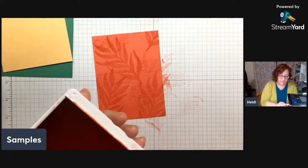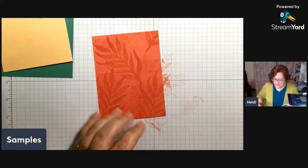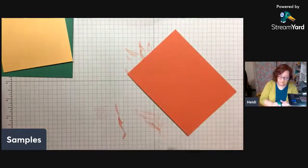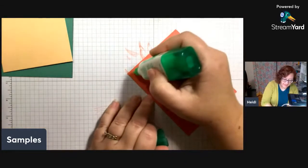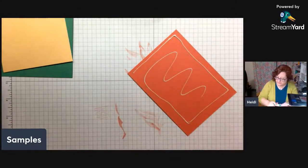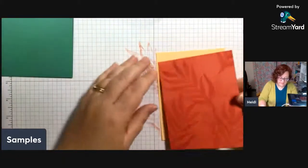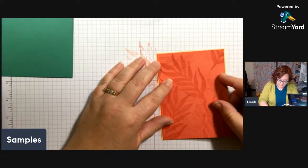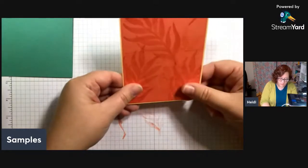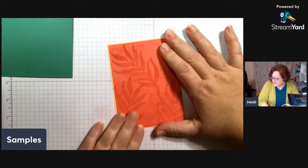Now I'm going to put away my Calypso Coral ink pad because I think I'm all done with it. And this is the background. I'm going to go ahead and grab my green glue and adhere this to my piece of pale papaya. It's just going to go right on here. And this is just a 1/8 mat on here. So the pale papaya is 1/8 inch larger on both width and height.